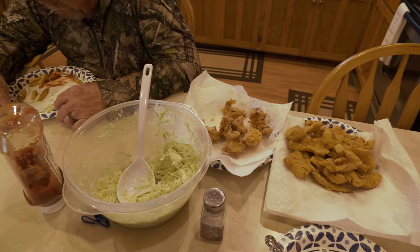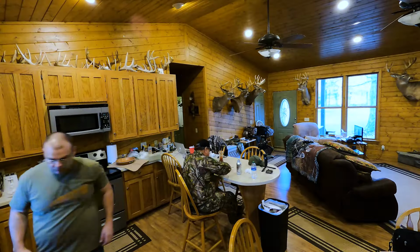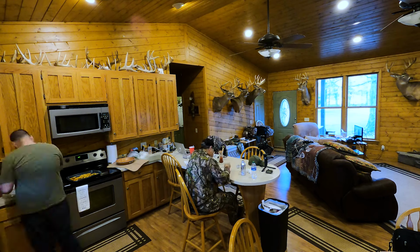I tell you, there ain't nothing like some fried bass and some fried wild turkey. Nothing beats it. And we are super fired up for opening morning.